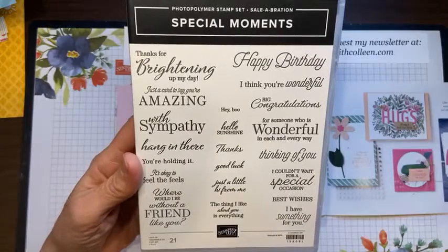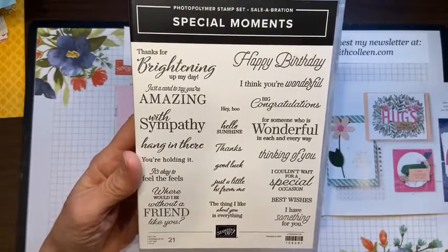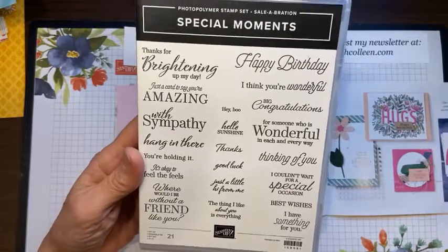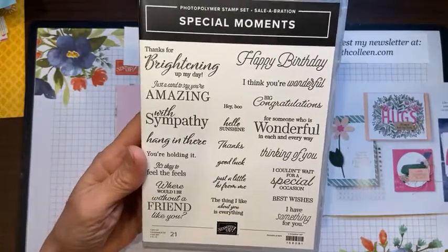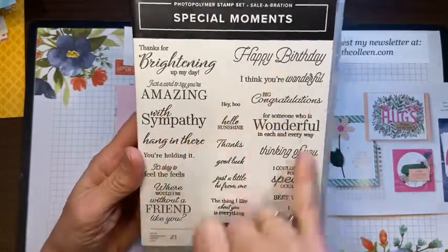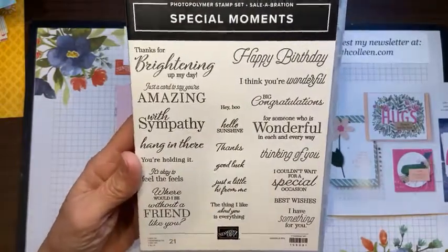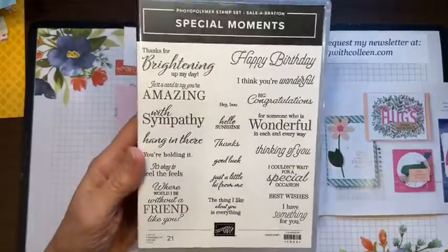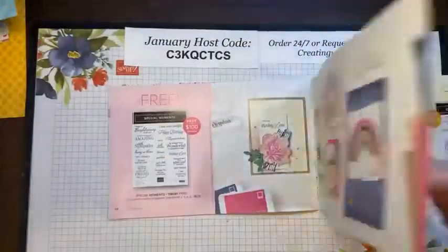Thank you for brightening my day. With sympathy, unfortunately, we need that. Hang in there. We need that these days too. So where would I be without a friend like you? So nice, nice stamp set. Again, there are 21 stamps in this Special Moments that you can get free with a $100 order.